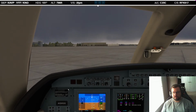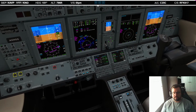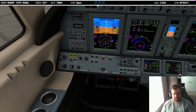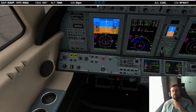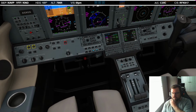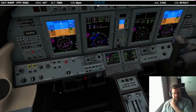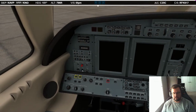We'll just park it here. Looks good. Alright, parking brake engaged. Engine number 1 off. Lights except for beacon. And fully spooled down. Engine number 2 off. Speed brake deployed. Looking good. Alright, avionics off. Battery off. Alternator off. Airplane is dark.